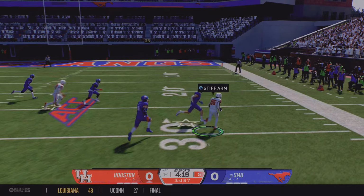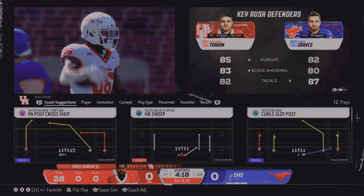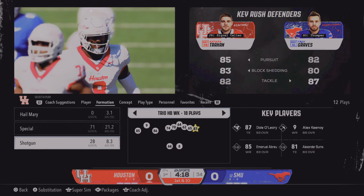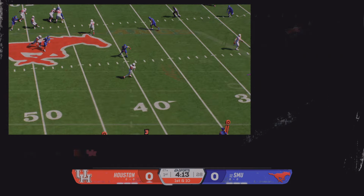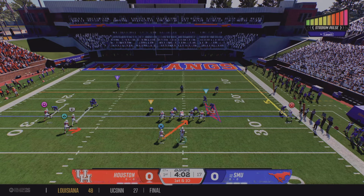Catch made on the right side. Heads out of bounds after a solid gain. That's exactly what you want to see here from this offense. A big third down conversion. Offensive line did their job, giving the quarterback enough time. Great read, good execution, throws the ball accurately. And now you got some momentum going here on this opening drive.